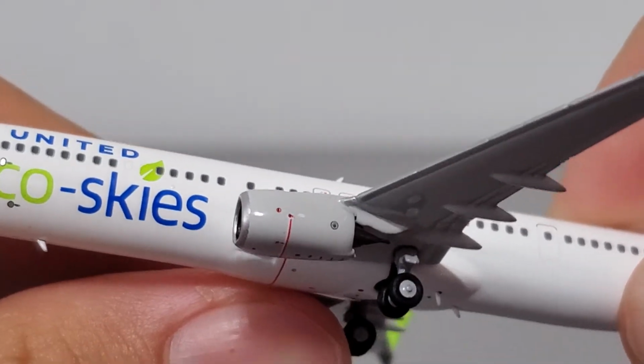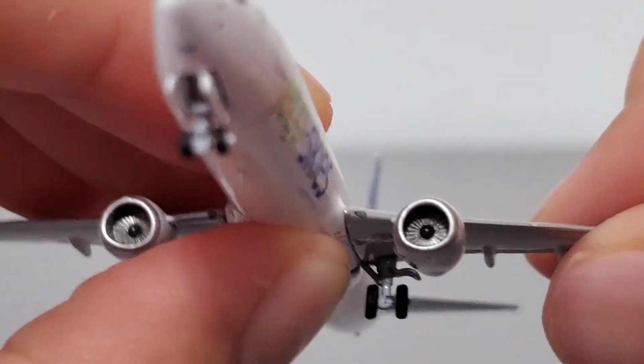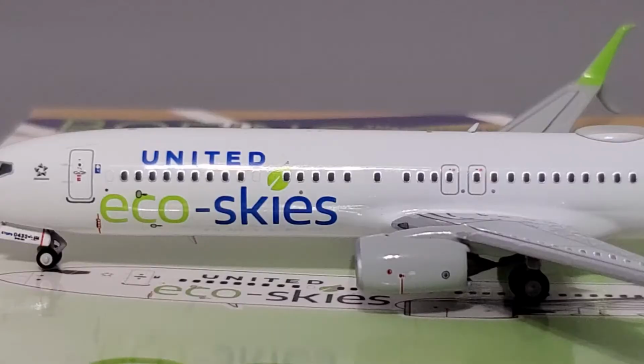Here are the engines. The engines look fine. I have no complaints on the engines. The exhausts look fabulous as per usual with the NG 737s. The intakes look nice. The fan blades look detailed. Lots of printed detail on the underside. No complaints on the engines.